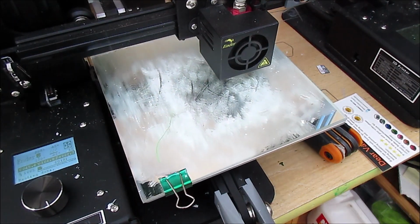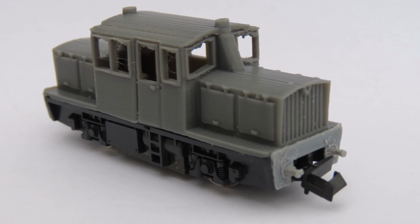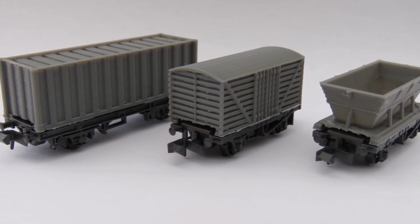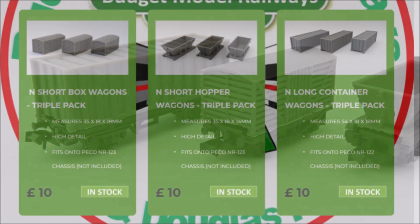We've been saying for a little while that we're going to do some N-Gauge, and you know that we did the N-Gauge diesel shunter, which we've had a few orders for, thank you. But all along what I've also wanted to do is some rolling stock so that I can originally do my own N-Gauge layout, some long freight trains. So we decided to release these as well.